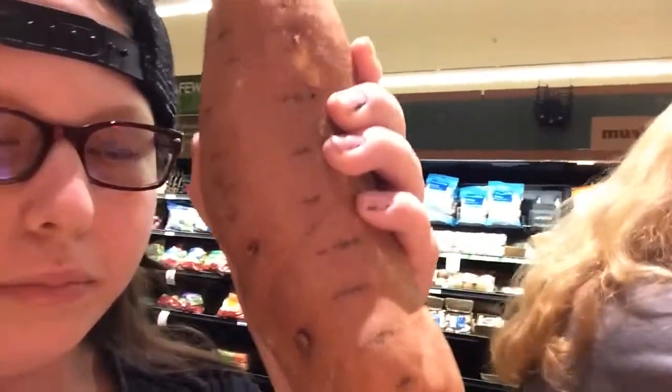Oh, they're just unpacking everything. That's why there's so many potatoes. So many potatoes. I'm not complaining.